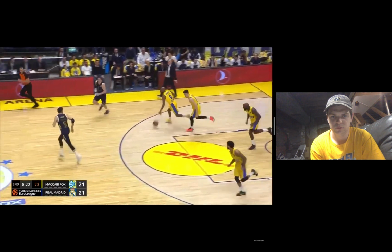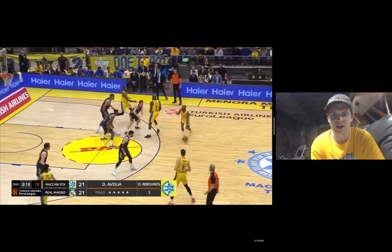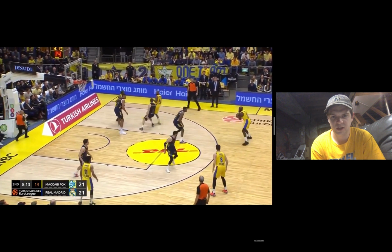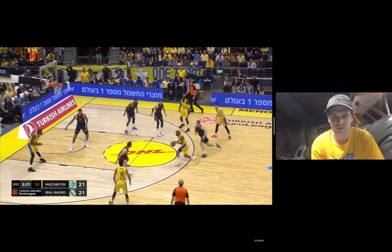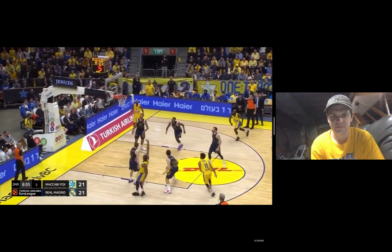Snag that rebound. Good vertical athlete, too. He'll throw down some monster dunks, especially if you watch him in the FIBAs and stuff. And again, the FIBA is where he really made a name for himself, I would say. He was the MVP of that tournament, the FIBA U20 European Championship, I believe.